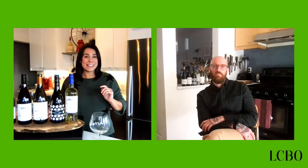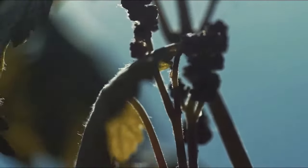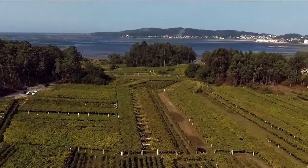And then we have Paco and Lola, which is from Green Spain in a place called Rías Baixas, which is a really fun word to say. If you've never had an Albariño, this is a great one to start with. Not only do I love the label, but it's a fantastic tasting wine. Like Casas del Bosque, this is a Vintages Essential, so it's available all year long at the LCBO.